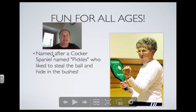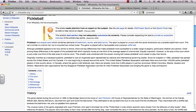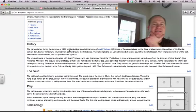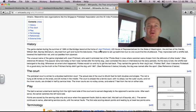It was supposedly named after a Cocker Spaniel named Pickles who liked to steal the ball and hide in bushes, but if you look at Wikipedia right here, you will actually find that maybe this history isn't exactly the correct history. Right here it says the game started during the summer of 1965 on Bainbridge Island at the home of Joel Pritchard. Apparently he and a couple friends were trying to play a game of badminton and they didn't have a birdie. So they basically improvised with a wiffle ball, lowered the net, and voila, pickleball.